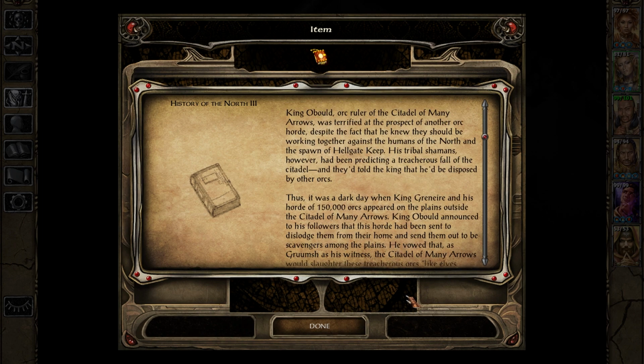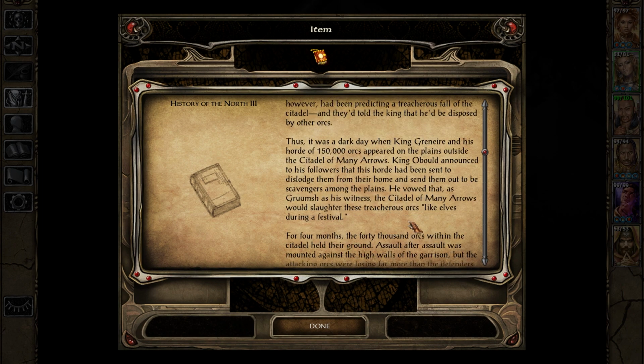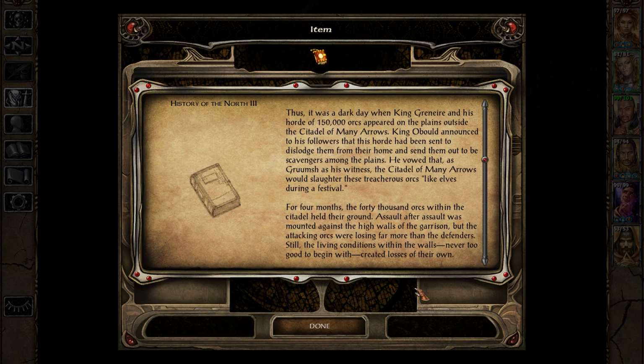King Obold, orc ruler of the citadel of Many Arrows, was terrified at the prospect of another orc horde, despite the fact that he knew they should be working together against the humans of the north and the spawn of Hellgate Keep. His tribal shamans, however, had been predicting a treacherous fall of the citadel, and they told the king that he'd be disposed of by other orcs. Thus, it was a dark day when King Grenier and his horde of 150,000 orcs appeared on the plains outside the citadel of Many Arrows.